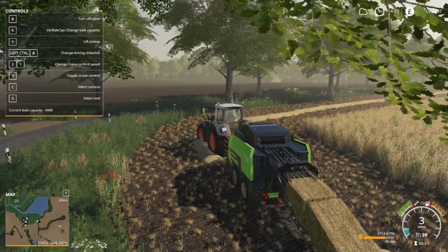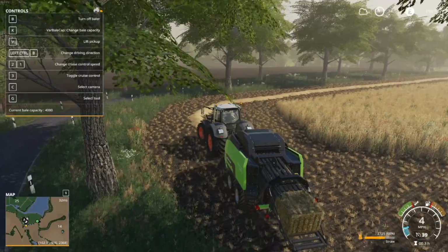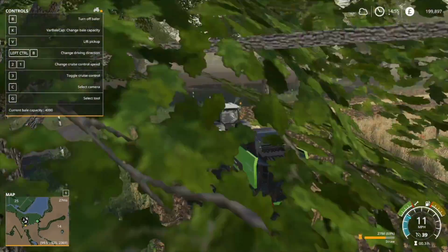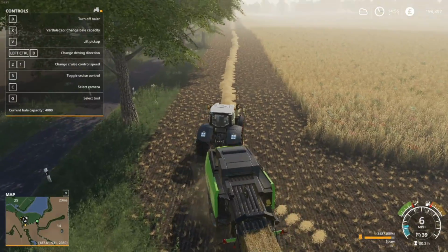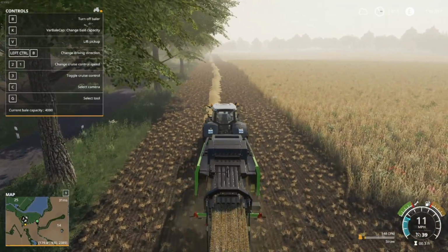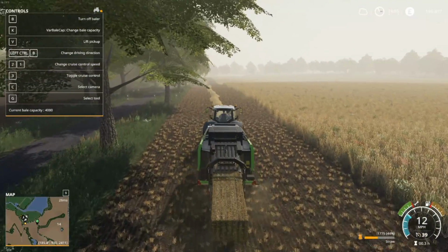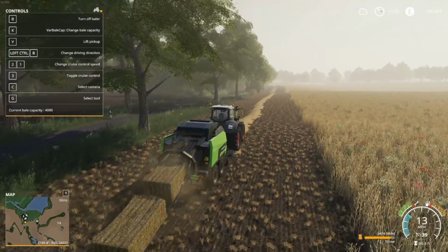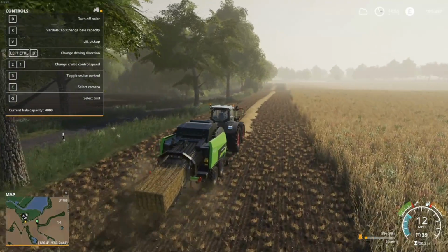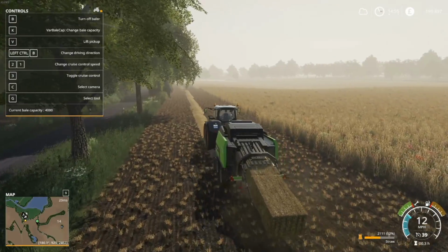Oops, getting a bit squidgy there. We can always do another headland for animal feed, not an issue. With the size of these fields, one headland would probably be more than enough. Doing quite well, this Deutz-Fahr. Quite pleased with it. Quite impressed with it. First time I've used it.